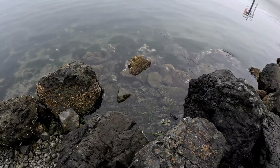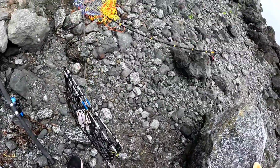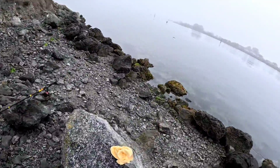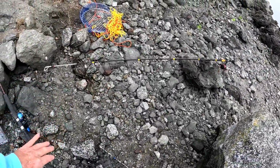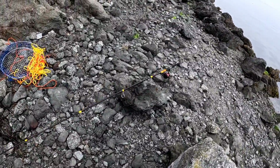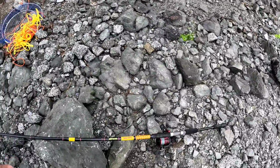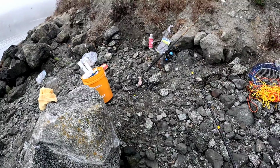Still being nosy here. Here's the castable net all baited up here. So I'm going to go ahead and give it a first throw out there. It's got some pretty good weight on it. I have a rod that's rated for it. So you want to make sure, because it's easy to snap your rod in two because of all the momentum that's generated here. All right, let me get positioned and chuck her out.